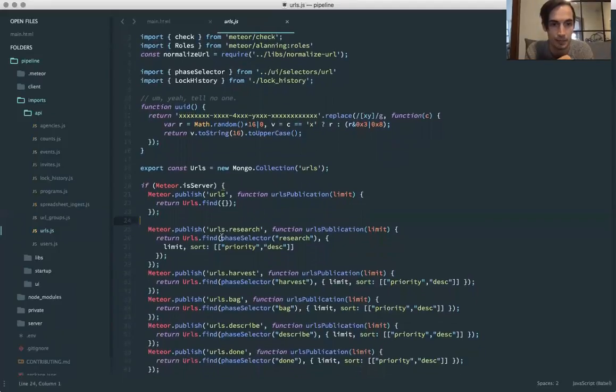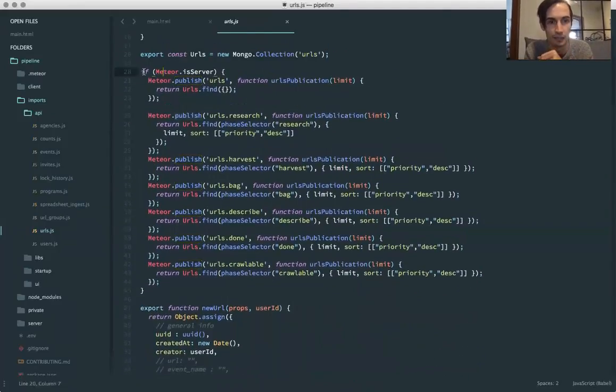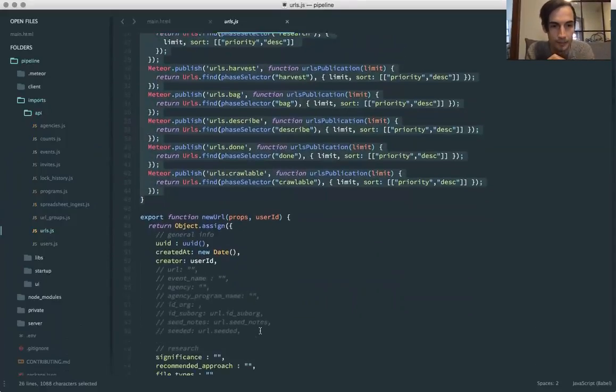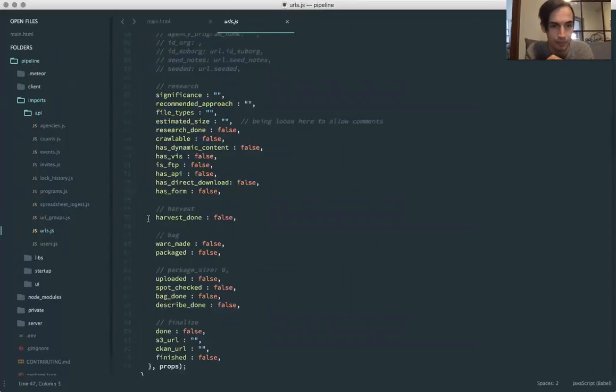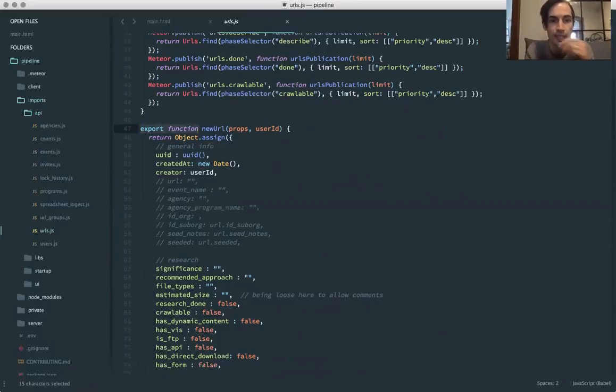We see this Meteor publish stuff, which we'll get to in a second. This is all running inside of a code block that says Meteor is server, so all of this code inside of here only runs on the server. This is the first export function, where we use the ES 2016 syntax, so 15 syntax. Exporting is how you elevate things. If you're used to Node, it's the same thing as the module.exports function.